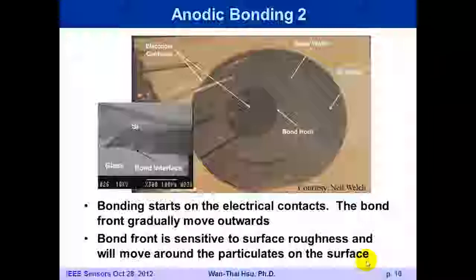By looking at the picture here that was taken at the University of Michigan, you have a needle here, and this is where the voltage is applied. This is a piece of glass wafer, and this is the silicon wafer. Once applied, there's a bond wave starting from the center, gradually moving outside and penetrating to the edge of the glass wafer.